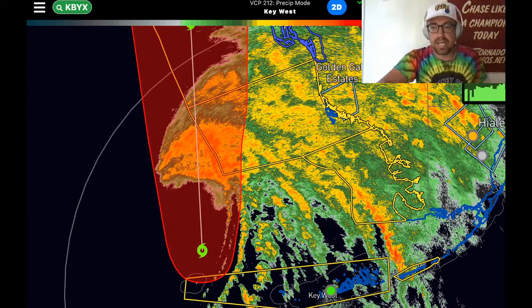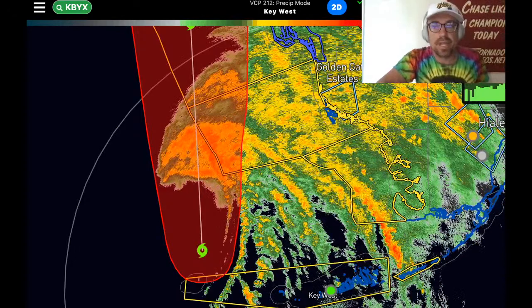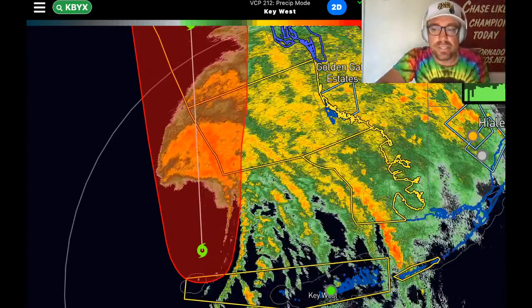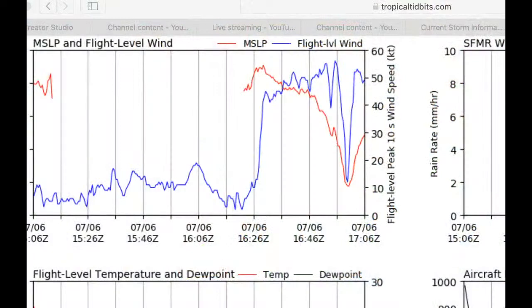But take a look at the Hurricane Hunter aircraft data here. You can certainly see that pressure fall, showing you this recon data right now. There you can see it, that pressure, the red line, dropping down to near 1,000 millibars on the latest pass. The Hurricane Hunters were a bit delayed getting to the storm this morning due to bad weather at Keesler Air Force Base, but they have arrived, and you can see that wind dropping down. You can see the center of the storm, that pressure dropping to near 1,000 millibars.